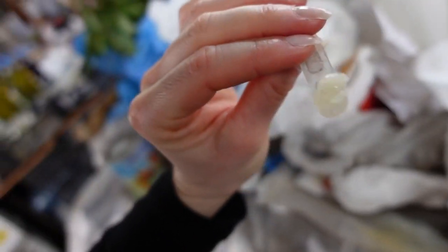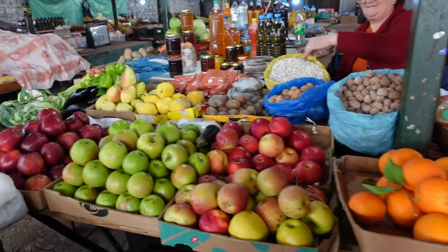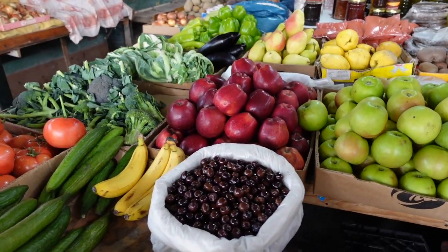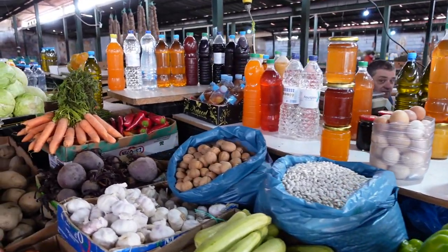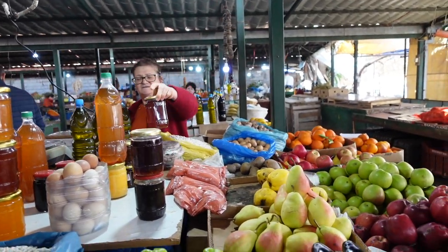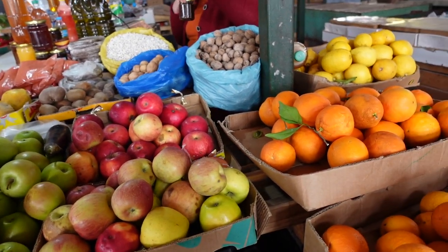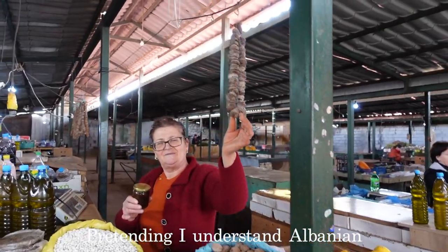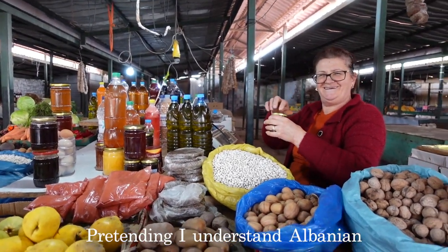Condition crystal. It's so good. Local from Sarandë. Mandarin. Oh. Natural, figs, orange, chestnut. You grow figs also in Sarandë? Yeah. Ooh, yeah.